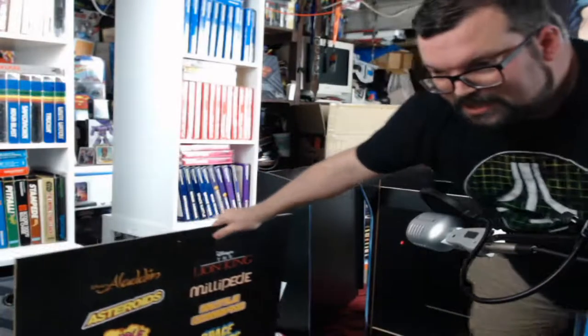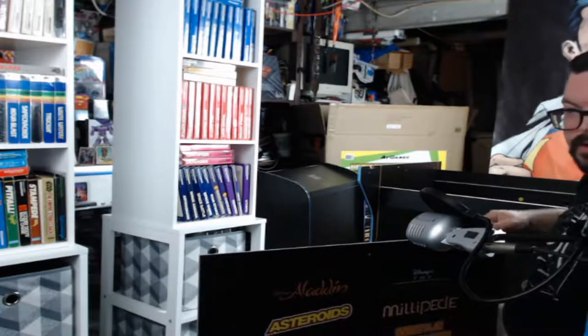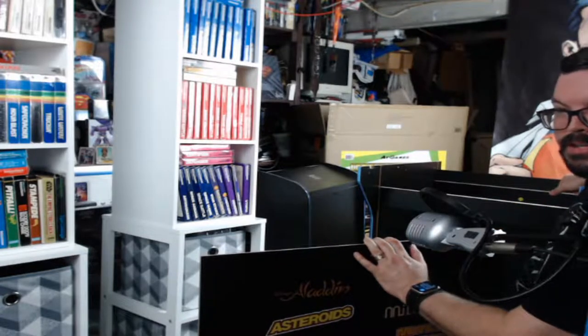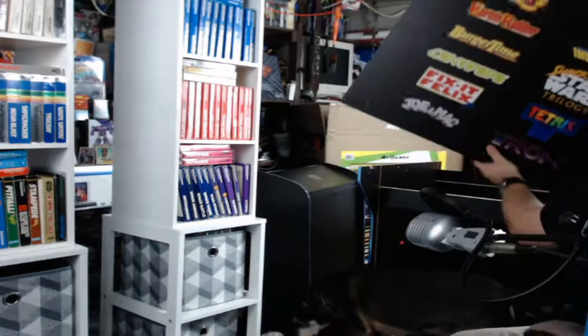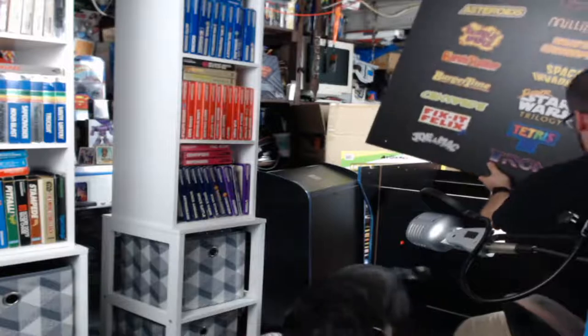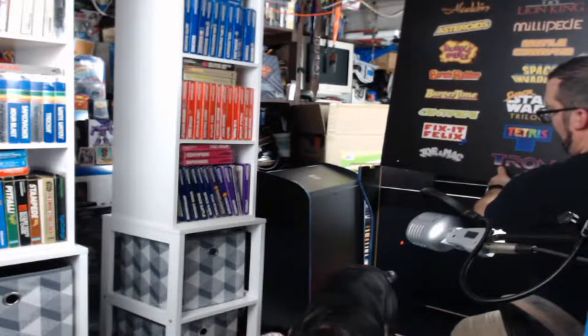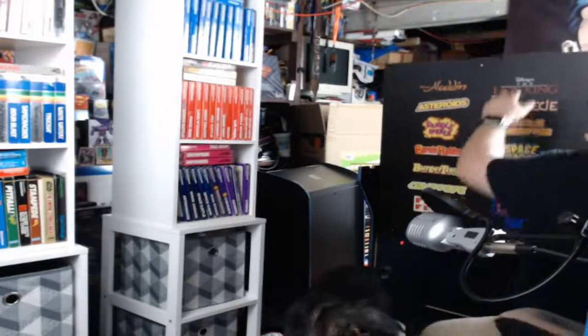Now, I will say, this thing is made out of particle board, but I will say this also. It is actually not too bad to move around. I can move all these pieces around, and it's not too bad. It's not too heavy. You can do this solo. I'm sure all over the manual it's like team lift, do all the stuff. But, you know.